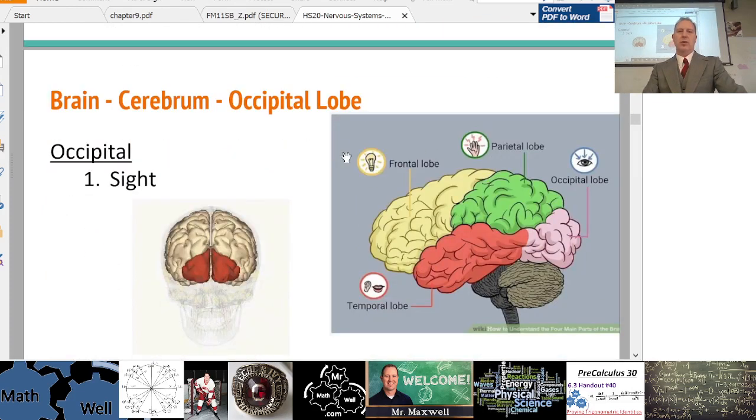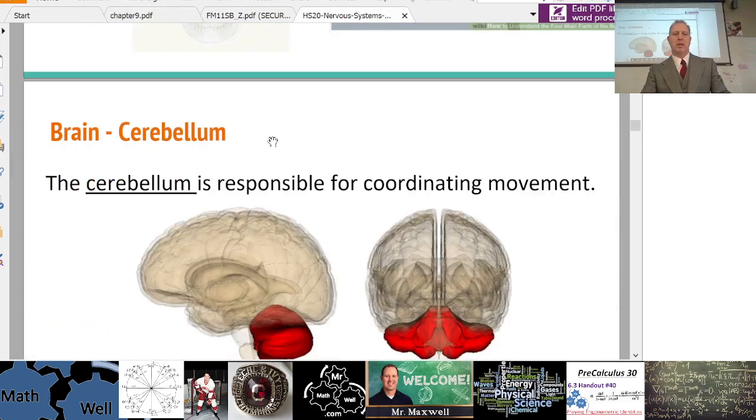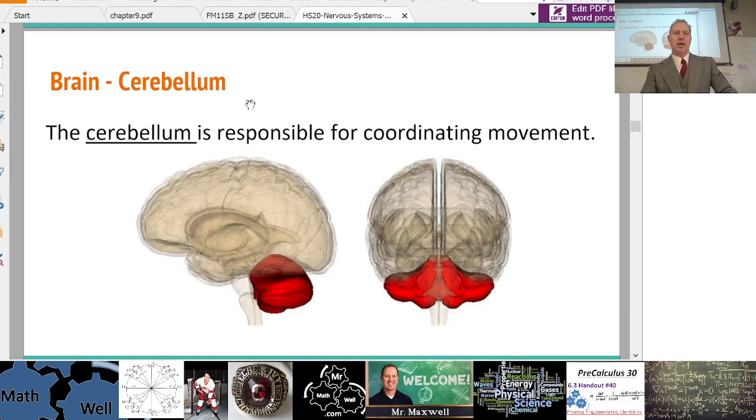The occipital lobe. Okay, so this is where sight is processed. Kind of interesting. Your eyes are at the front, your occipital lobe in the back is where it processes sight. Huh, interesting. So that's largely your sight part of your brain. All right, the cerebellum. Yeah, eyes on the back of your head. Maybe that's where that came from.